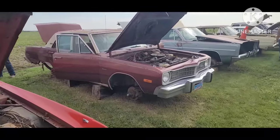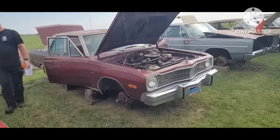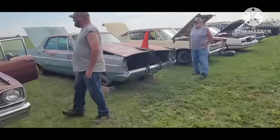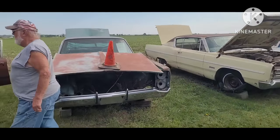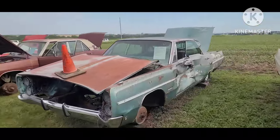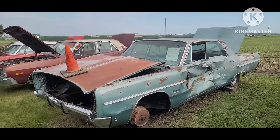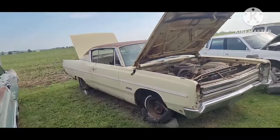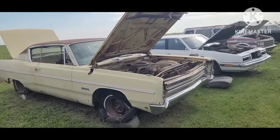Old 75 Dart. Very similar to my grandpa's car. Lots and lots of these 68 Furies. This is a vintage wreck. You just look around this place and kind of get the idea that any 68 Fury that came available, he bought.